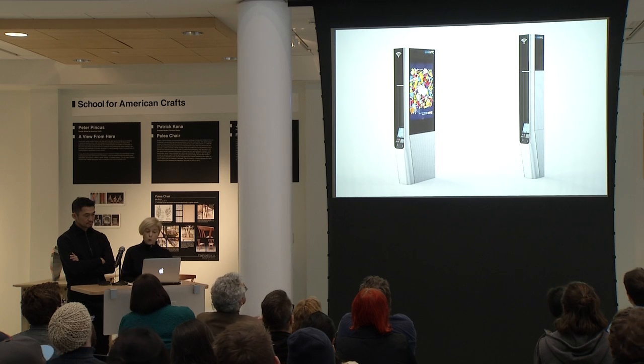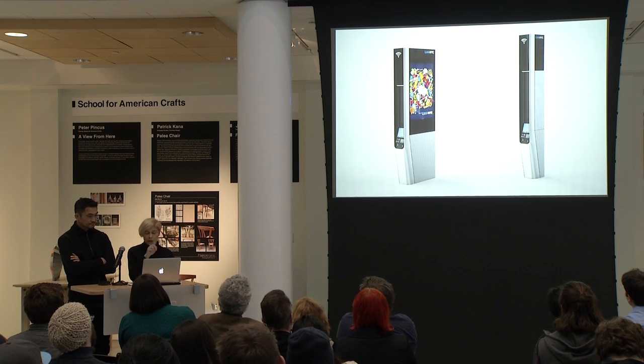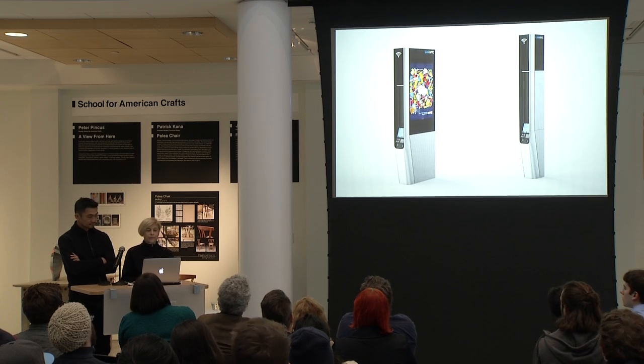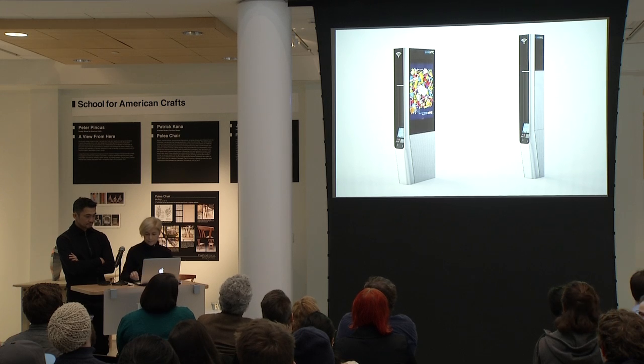They can also do a host of other things, such as plug in their cell phones to recharge. They can call up local information on a touch screen. They can do video calls. And the structure itself is actually a Wi-Fi hotspot, so it will also create a kind of coverage all over the city so that people have Wi-Fi access anywhere.